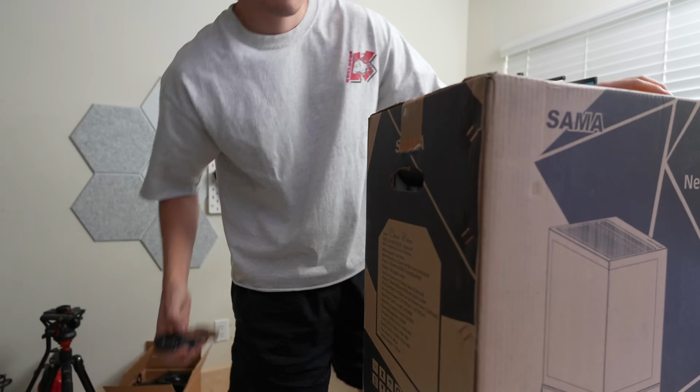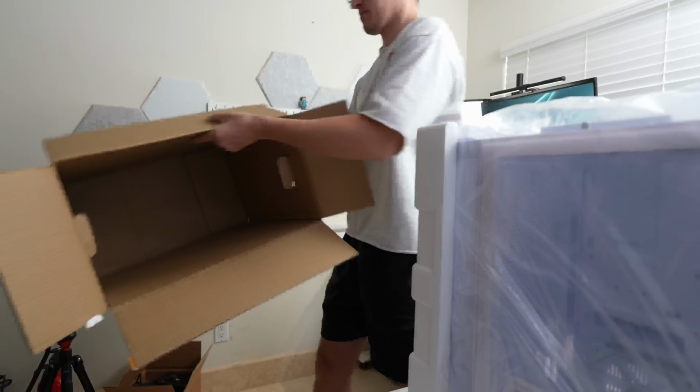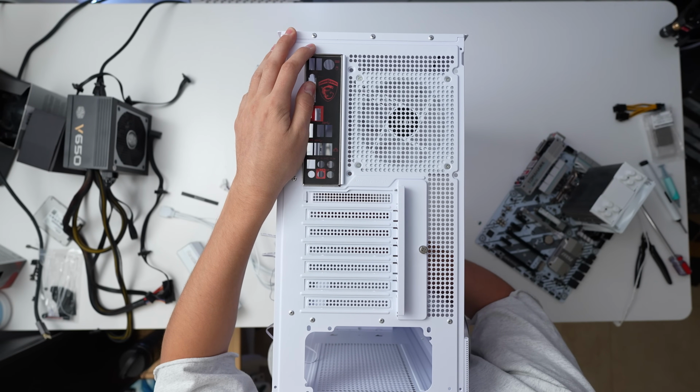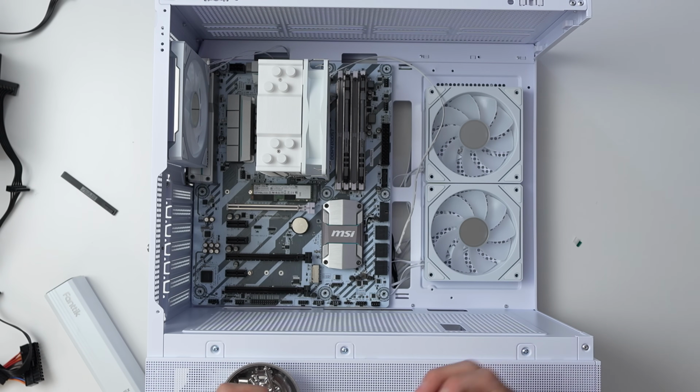To store all these components, like I said, I'm using a white case to match the overall aesthetic of the build. I went with the Sama NewView 4361. I've had this in my inventory since April of this year. I think it's time I finally use it.